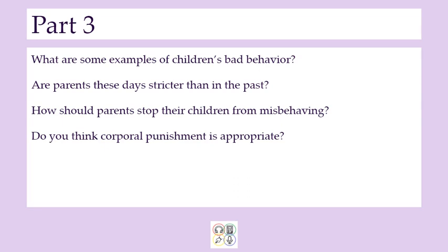Are parents these days stricter than in the past? Oh, no way. Parents these days are pretty lenient, I would say. And I don't mean to say it in a negative way. I think it's actually a good thing. When I think of parents 25, 30 years ago, I would say they were almost rigid and inflexible. Nowadays, it's this idea that you kind of have to be your kid's best friend, which has its pros and cons. It's of course not ideal. I mean, you're a parent, you have a certain responsibility, and a friend does not have that responsibility.